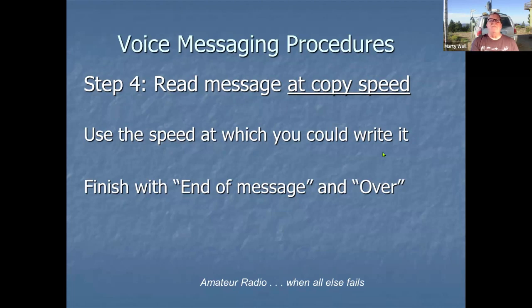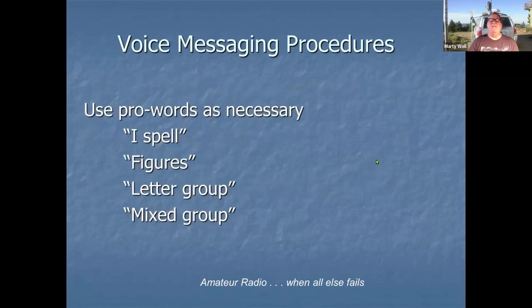When you're done, end of message, over. Okay, so now they know it's done, and you're going to have to wait. They may not come back to you right away, but they may say stand by while they do a word count or finish writing, whatever it may be.